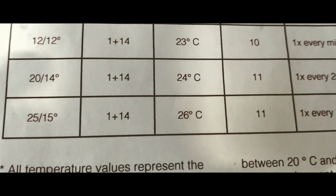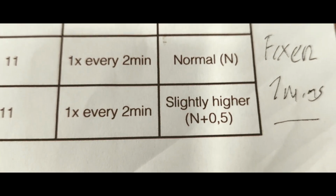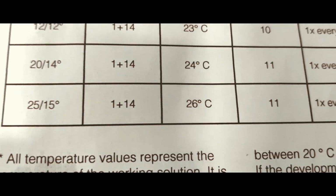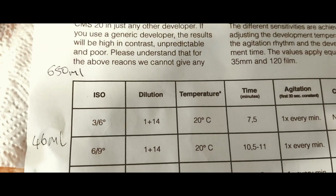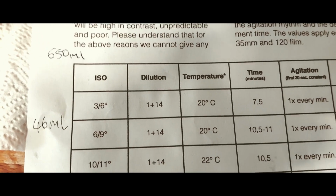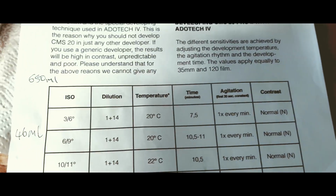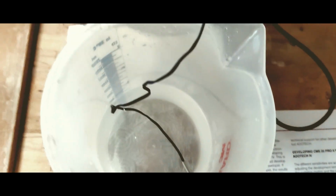So I'm going to develop this at 26 degrees, agitating every 2 minutes. It's going to give me slightly higher contrast, and fix for 1 minute. 1:14. So my mixture is, you see, 650 milliliters for 2 rolls of film in my tank here, and 46 milliliters. So I've put everything in my bucket here. I have a temperature thing and my heating element. So I'm at 26 degrees.